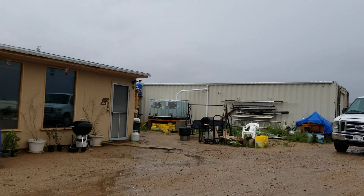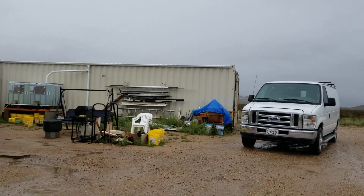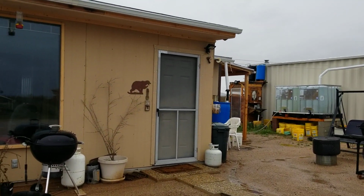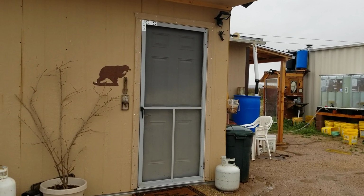All right, well, looks like the rain is letting up here for a little while, so I'm going to go inside and post this, and we'll do an addendum to it later. We'll see how things go, see how much more rain we get.